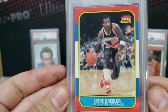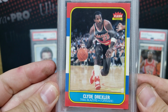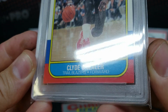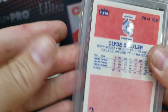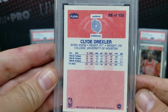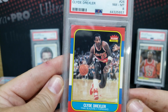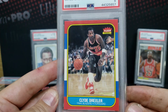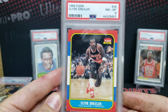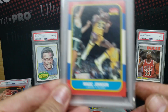Next card here is Clyde the Glide. Thought this had a chance at a 9 or a 10. Maybe just a hair soft corner there on the bottom right. Very, very nicely centered card. Maybe a hair up down. But I thought that this was super, super nice, and it got an 8. So no 9 out of that one. Must have a little bit more wear showing than I thought. But again, still a respectable grade for an '86 Fleer card.